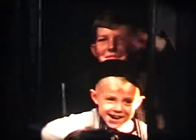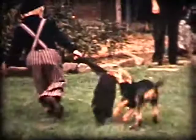There was Donald and I in a cab of some kind of engine, probably again at the World's Fair. Why did they keep sticking hats on my head? I hate hats. That was in Grandpa Lindauer's backyard, his Airedale Patsy. She liked to play tug of war with rags.